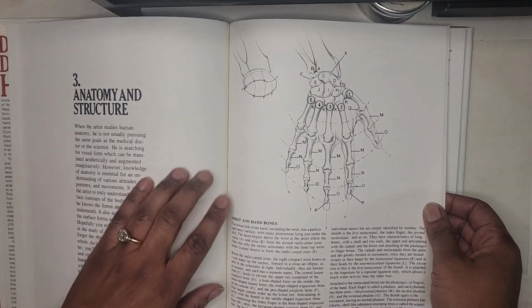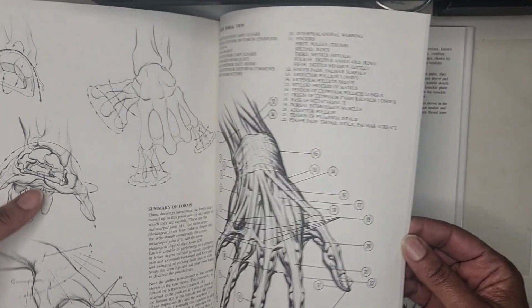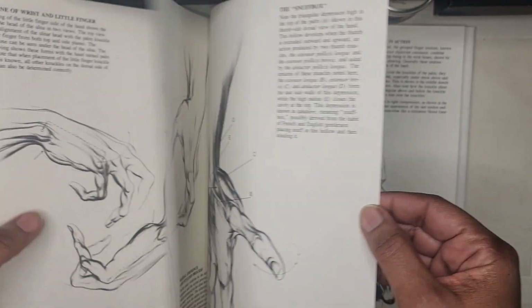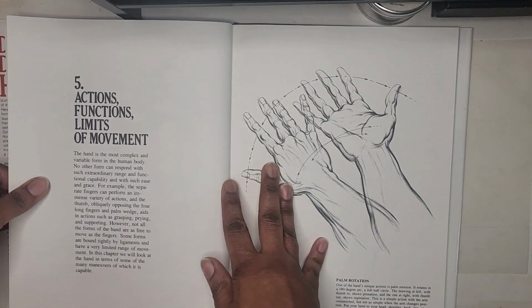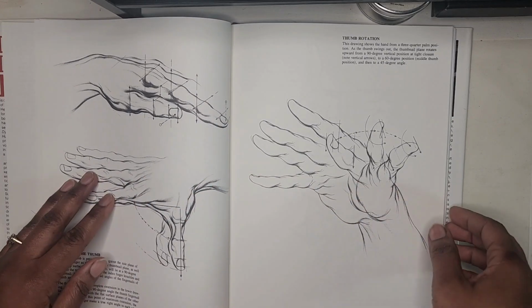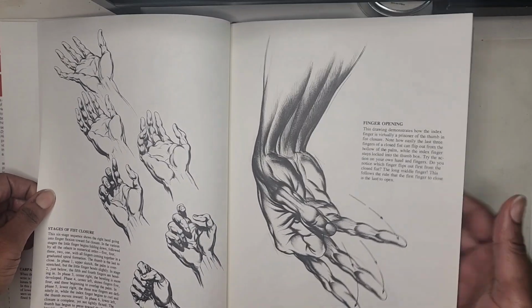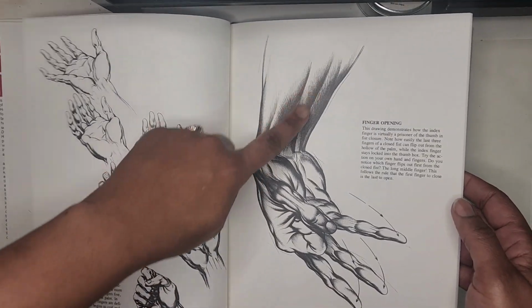The skeletal structure. This is the anatomy portion of the book. The muscular system. And a very important part of learning realistic art is learning anatomy. I just love the movement, such realistic movement. And then the shadows. See all the muscle structures.